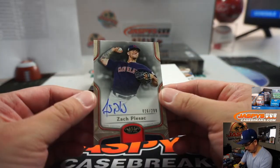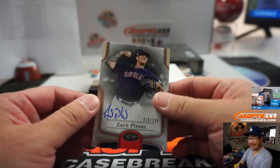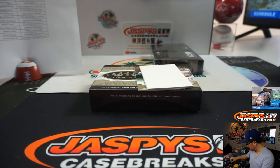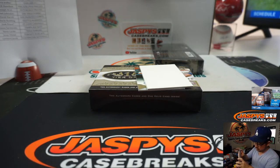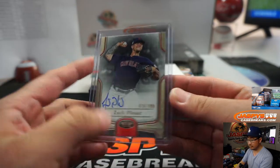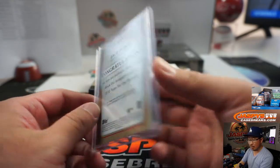Clint with the Angels. Miles Mikolas, 375 to 395. Cardinals relic for Josh Pruce. We got Zach Plesac. Dan's nephew? Dan Plesac's nephew, son? To 299, that'll be for Cleveland. Brett Foy with the Tribe.